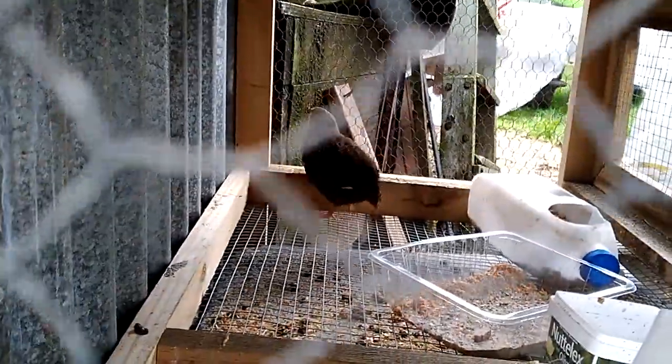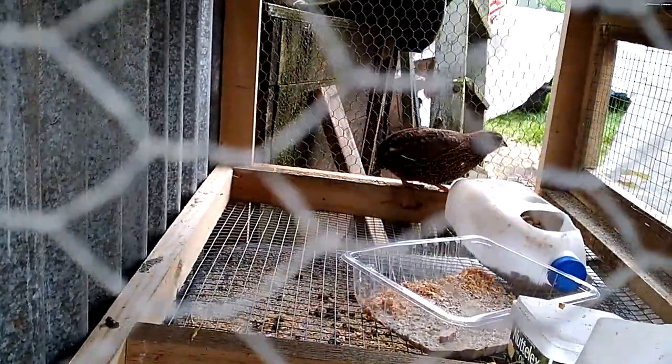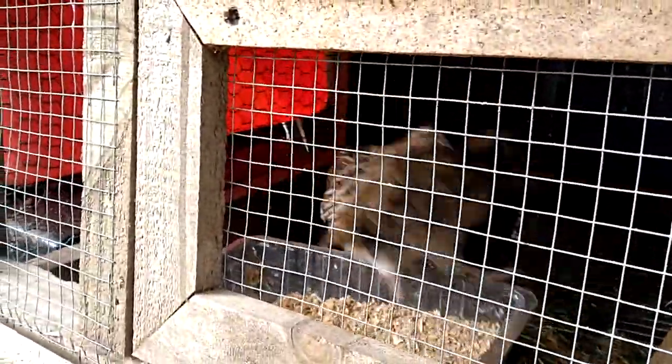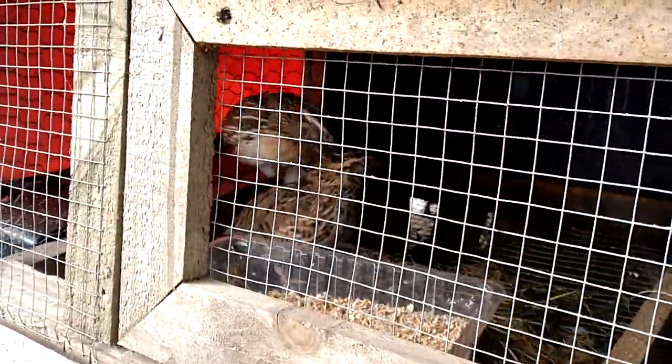Milo's very antisocial. Put him in with the other birds, he attacks them. Simple as that. 2 girls and a boy. Tell which one's the boy. He's the one madly shagging the girls.